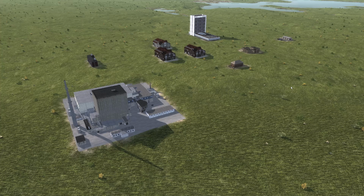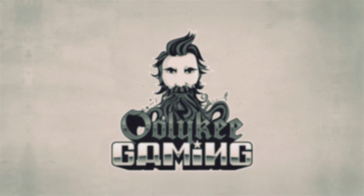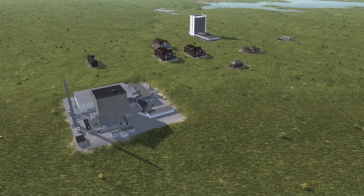Today we have nuclear power plant, hotels, and Argentinian map. Right, 30-ish mods released in the last 7 days. These are some that caught my eye. If you go there and check it out, you're gonna find really nice mods for yourself.